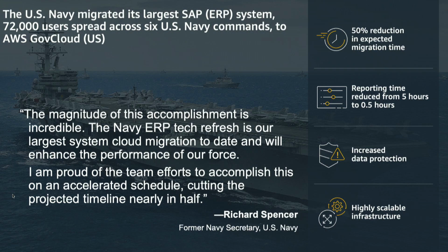US Navy and SAP too, they were able to migrate this workload 10 months ahead of schedule in about just 10 months, so half the time. And this implementation was responsible for movement and documentation of some $70 billion worth of parts and goods for the US Navy. They were able to definitely cut cost, but at the same time, their reporting time reduced from 5 hours to just 0.5 hours. And this was part of their larger $100 million effort to upgrade Navy computing systems.